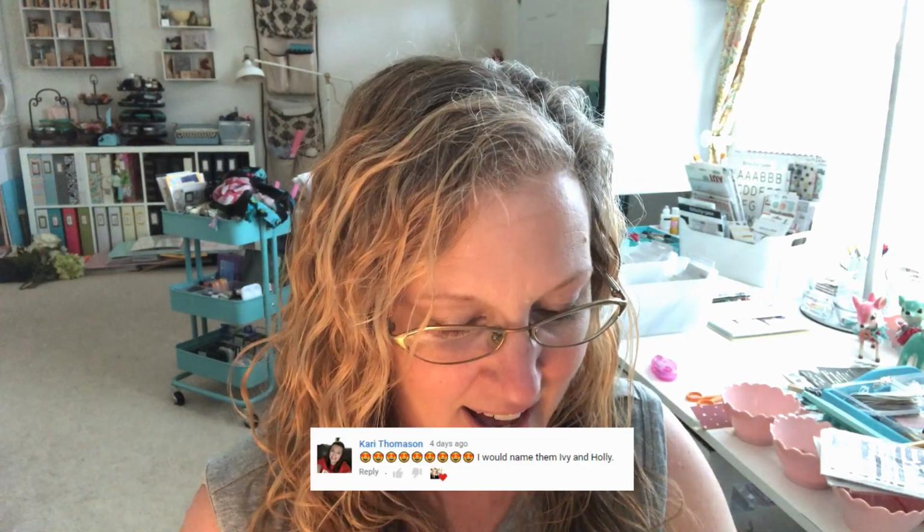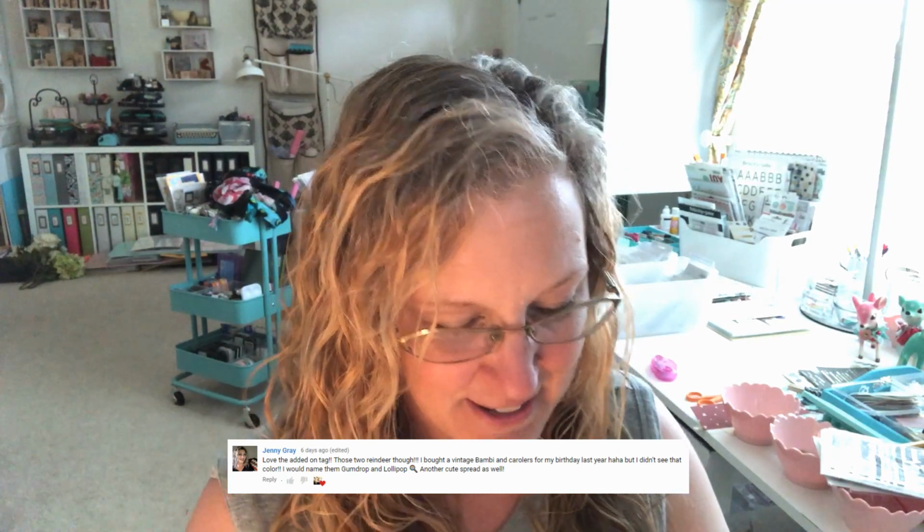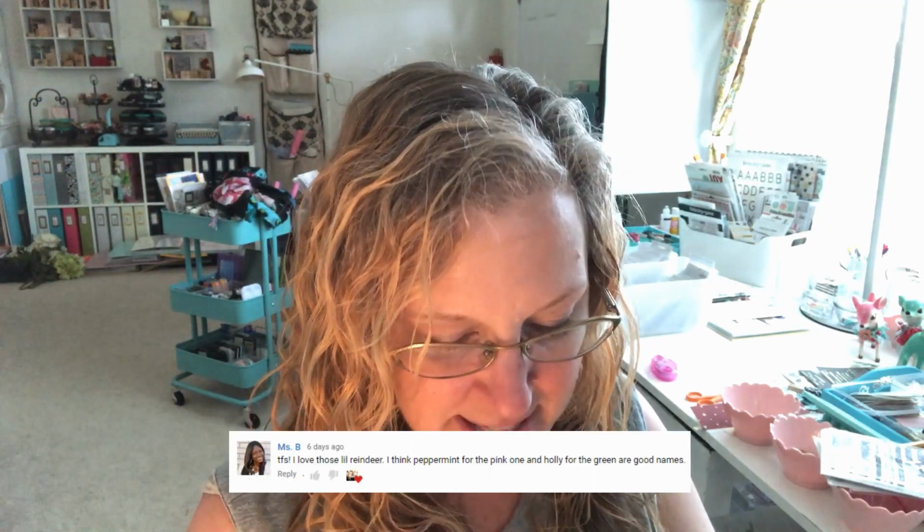I also had a couple of people that suggested names for our dear friends that are right back there on my table, the pink one and the turquoise one. So I think we need to have a vote. Let me share with you the names that were given and the people who thought of these beautiful names. Carrie Thomason mentions Ivy and Holly, which are adorable names. I love those. And then Jenny Gray suggested Gumdrop and Lollipop. You guys, that is so cute. Love the rhyming, Jenny. And then Miss B has recommended Peppermint and Holly.